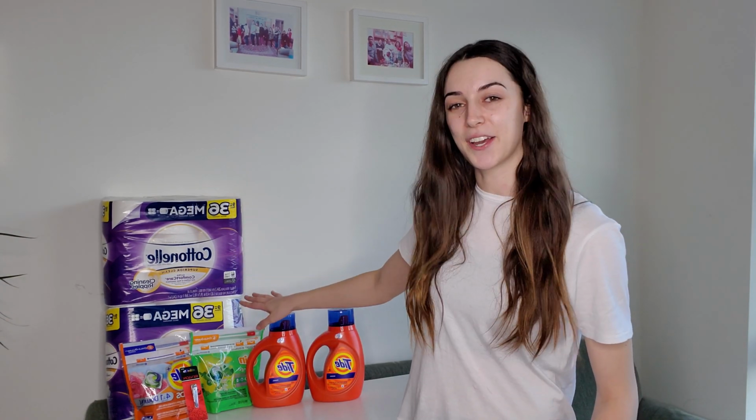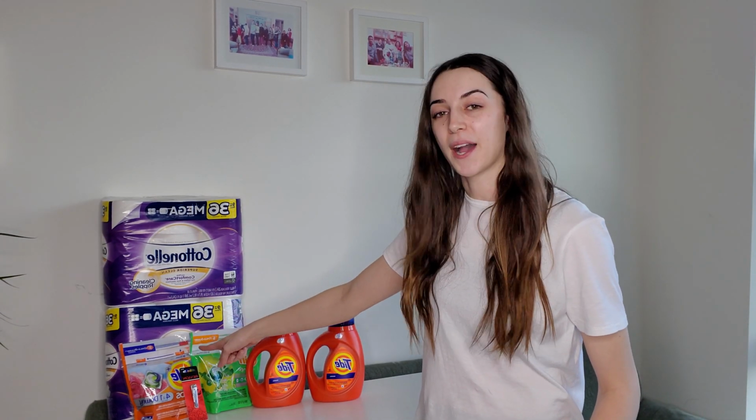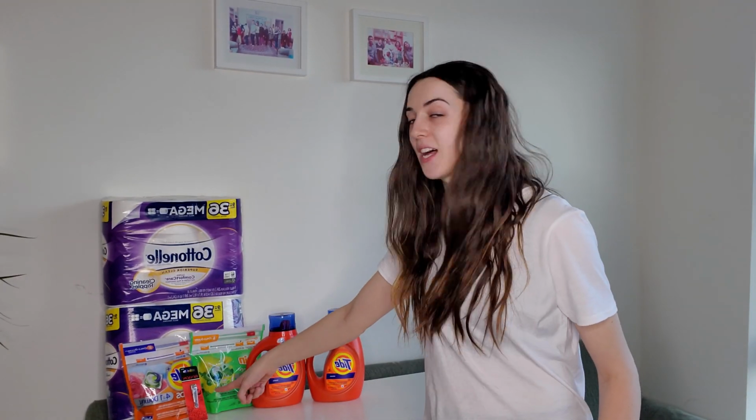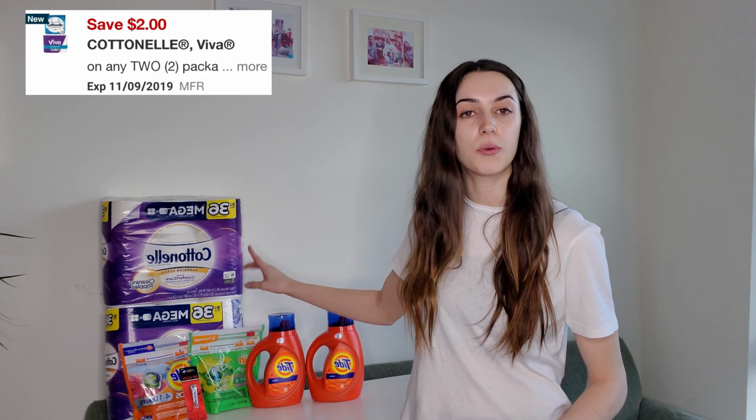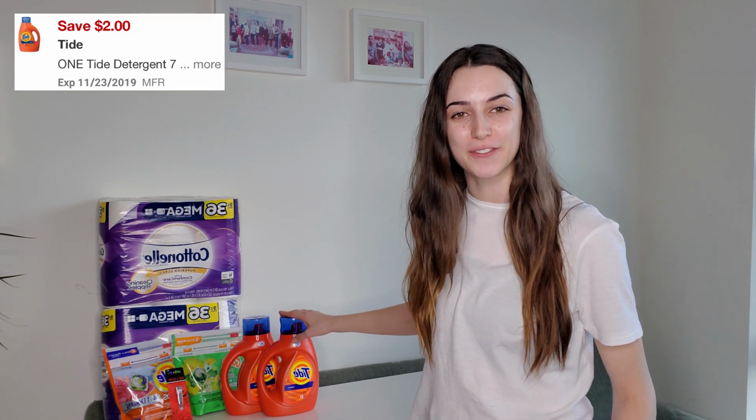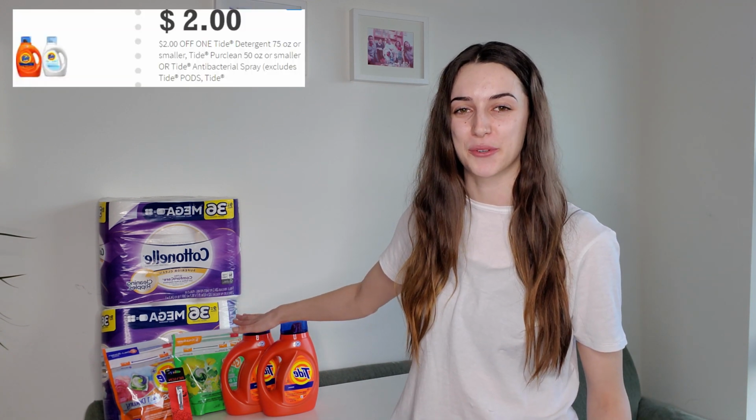I got 2 of the Cottonelle toilet papers, 1 of the Tide Pods, 1 of the Gain Flings, 2 of the Tide laundry detergents, and a Revlon nail clipper. So for all the coupons I used a $2 off of 2 digital coupon for the Cottonelle, along with the 55-cent off printable coupon. For the Tide Pods, I used a $2 off digital coupon. For the Gain Flings, I also used a $2 off digital coupon. For the Revlon nail clipper, I used a $4 off CRT. And for these Tide laundry detergents, I used 1 $2 off digital coupon and 1 $2 off printable coupon.